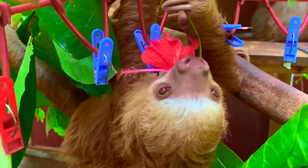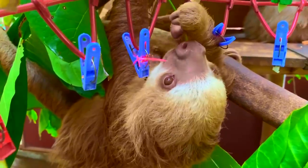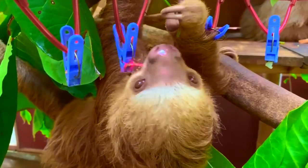But yeah, we did put the tracking collars, and this girl, Becky, goes out every day and she tracks these sloths. And she'll do it for 2 years.